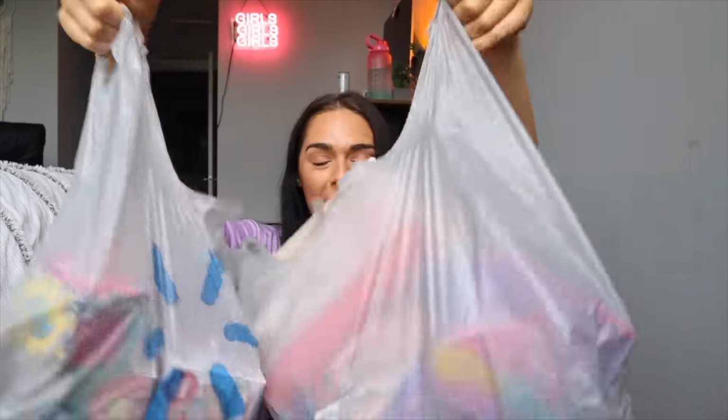A bunch of fidgets that I bought from Walmart. I am so excited because there are some amazing, amazing fidgets in this haul.